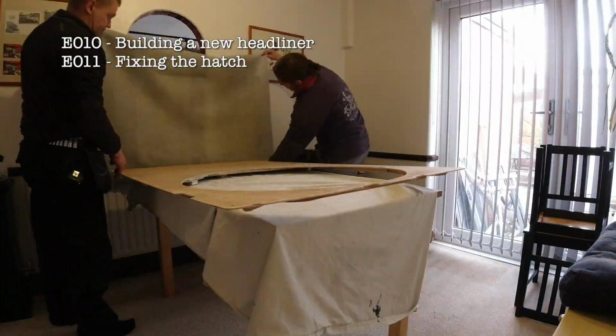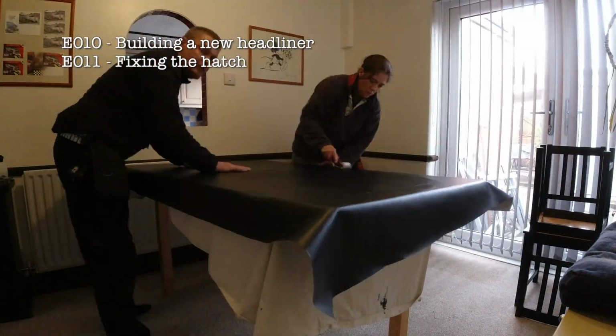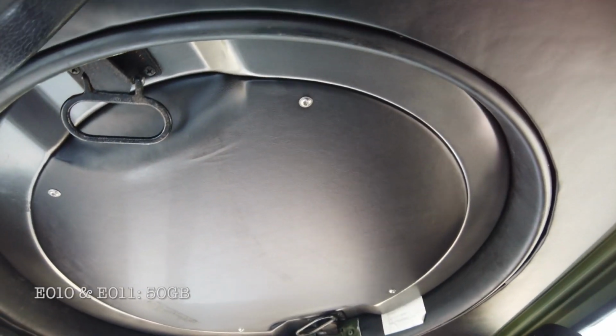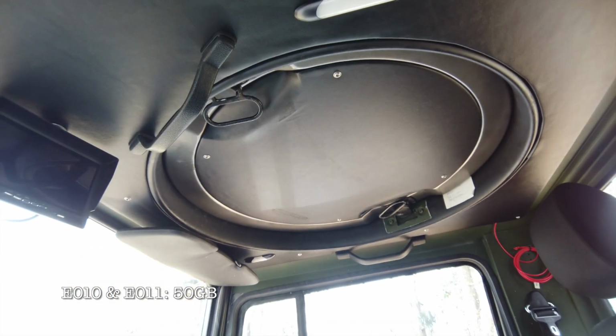In episodes 10 and 11, we made a new roof liner and a new hatch liner out of plywood, and we installed some more sound deadening up there as well. And interior lights. Oh yeah. And a reversing camera screen.